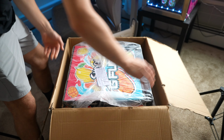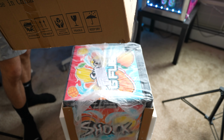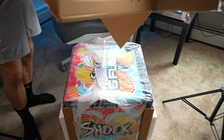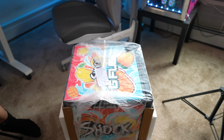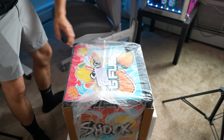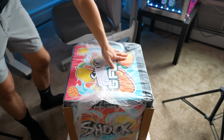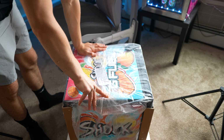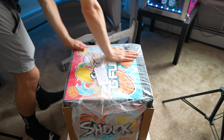I think I should, oh, just wait, it goes up? Wait, what? Huh? Oh, I had no idea. That just comes right off. What the heck? Oh my God. Wow. This is packed a million times better than when I was sent that original fridge years ago. That one actually got damaged in shipment, but this one looks great.